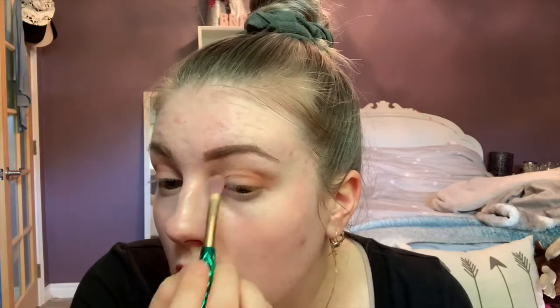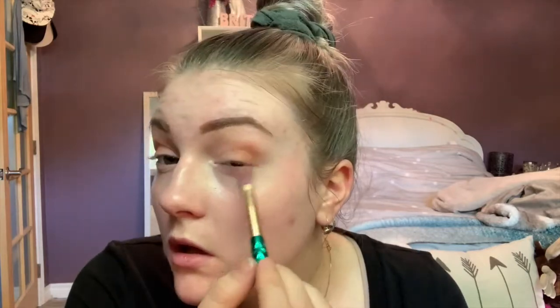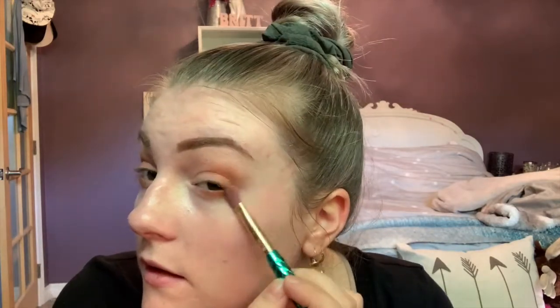Let's do this one, and that is contour. We're just gonna start it in our outer corner. Okay, I'm gonna take that contour shade under my eye too. Take this and just clean up so it's more of a defined eye. We'll clean it up after with the concealer.